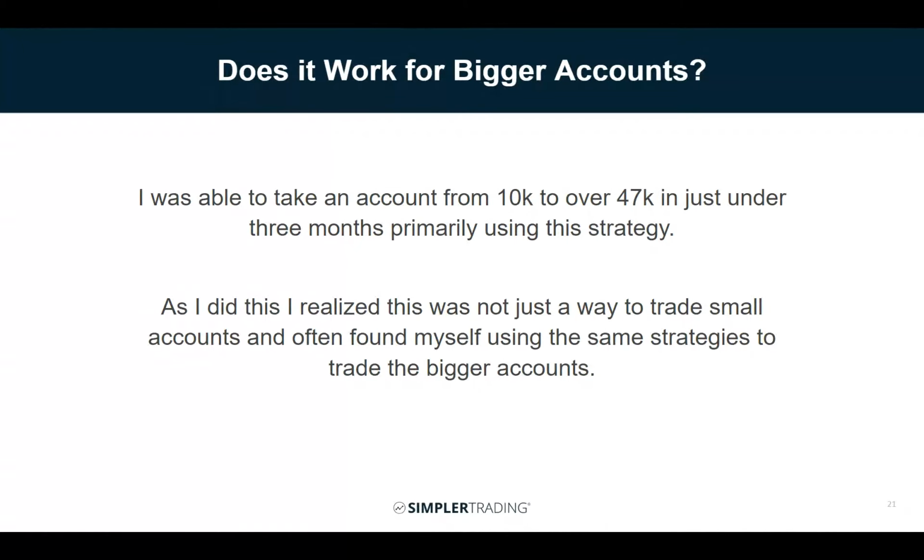That's kind of what that chart highlighted up there at the start, right? During that big downturn and that choppiness and then bounce back up, I was using this strategy all along the way, continuing to increase my account. And as I did this, I realized this was not just a way to trade small accounts, and I often found myself still using the trade strategies in the bigger accounts, because who doesn't like when capital risk is recycled back into your account, right? If I don't have to have that risk out there overnight, I am certainly going to look at taking that action and keep my cash buying power high.